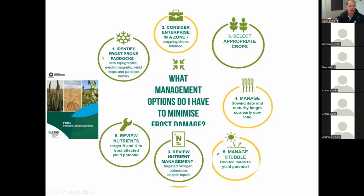So then when we know where those areas are, we've got to consider what enterprise we're going to use on that area. Select the appropriate crops. So the enterprise could be you might put a clover-based system in there if they're your badly frosted country. And it might be that it's pasture oats or whatever suits that. But then when you do crop it, we've got to make sure we have the appropriate crops and then get them in at the right time. Those frost-prone paddocks don't usually have to be the first paddocks in. They're often lower lying, sandy surfaced, a bit more forgiving if you're a bit later. And I see those four steps as being the most critical things you can do to manage it.